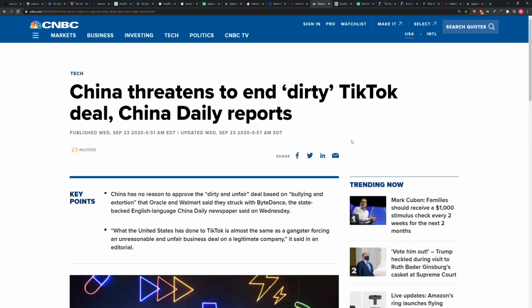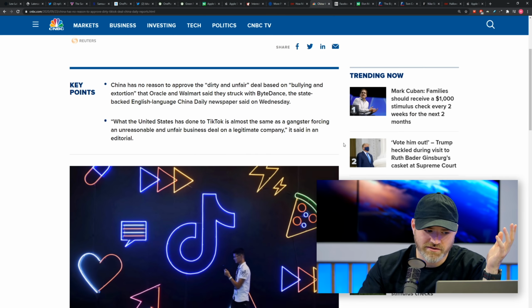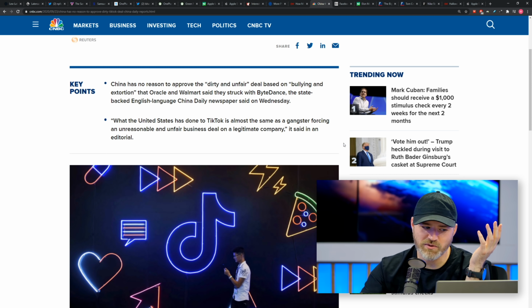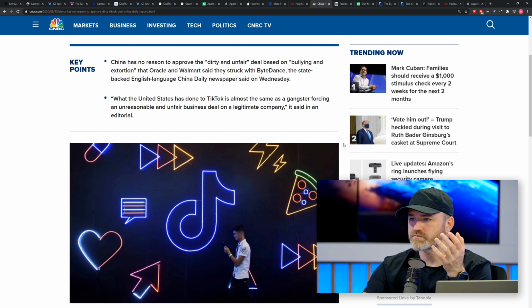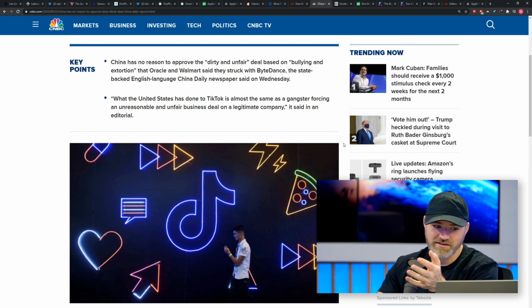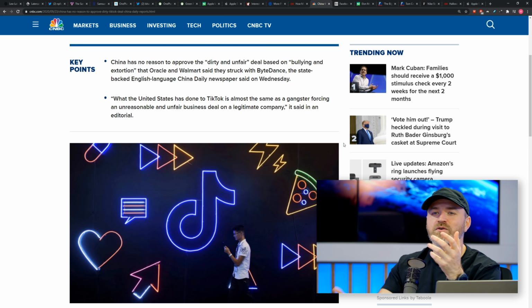They've called the tactics dirty and unfair. They've said it's bullying and extortion. And of course, this was reported in China Daily newspaper, which is state-backed. So it's saying exactly what the state wants to say, which is dirty and unfair. And you have to believe, man, internally in those meetings and in those government offices, they don't want to let Trump get that win. Yeah. You don't want to let Trump say, look what I did. Look what I did here.